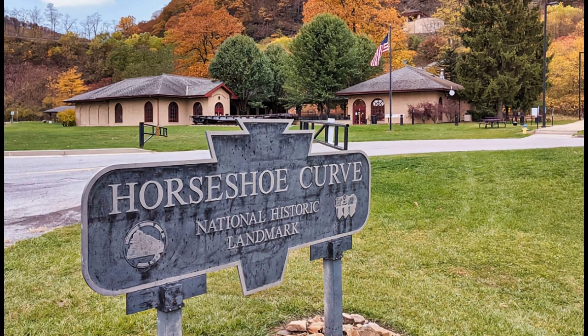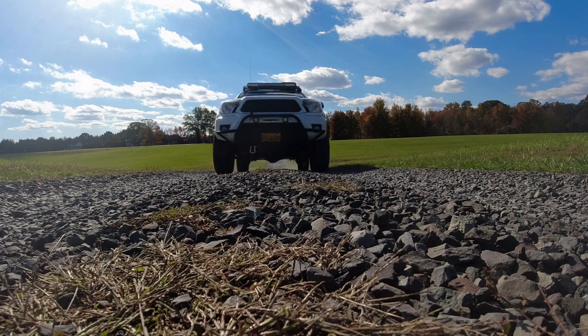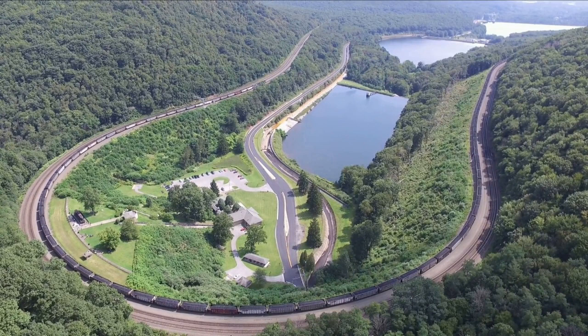Today we are visiting the world-famous Horseshoe Curve Railroad grade, about 4 miles west of Altoona, Pennsylvania. The Horseshoe Curve was an engineering marvel in its day and was built in 1854 by the old Pennsylvania Railroad. It became the final link that connected the cities of Philadelphia in eastern Pennsylvania with the city of Pittsburgh in western Pennsylvania by railway.